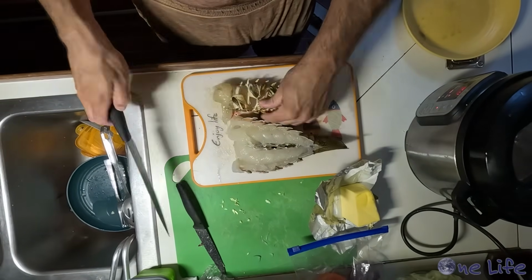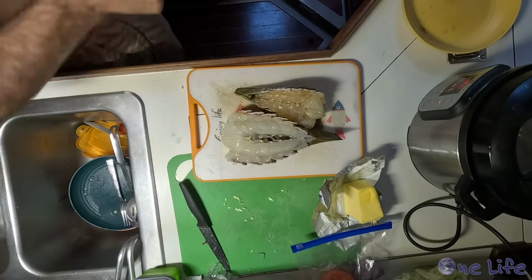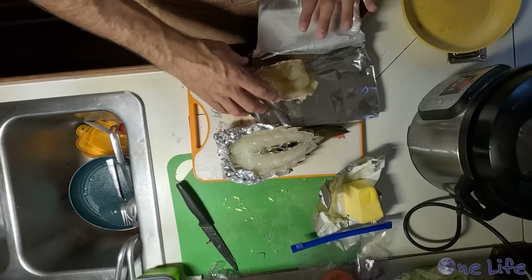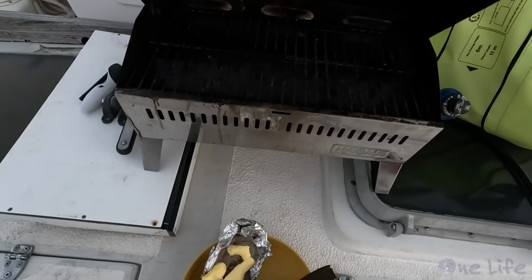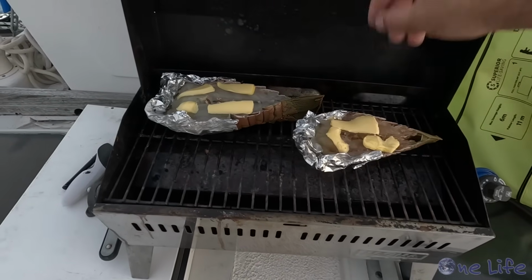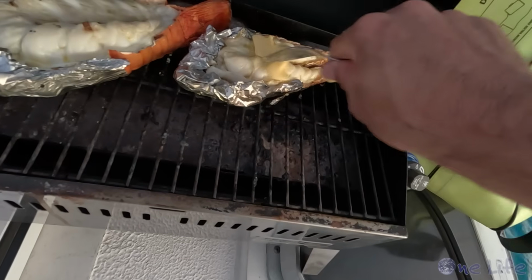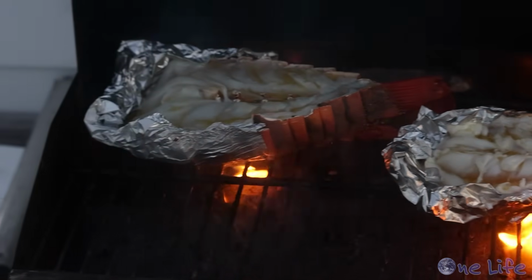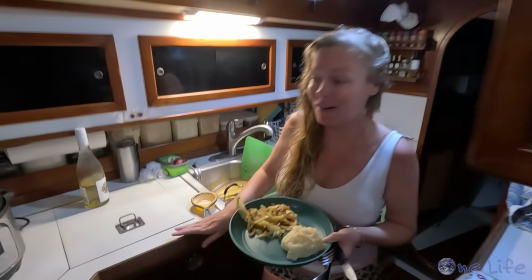I suppose there is nothing that tastes better than grilled lobster tail just hours after you caught it with your own hands. Mashed potatoes, cabbage, and fresh lobster on anchor in the middle of the Pacific Ocean. Doesn't get much better.